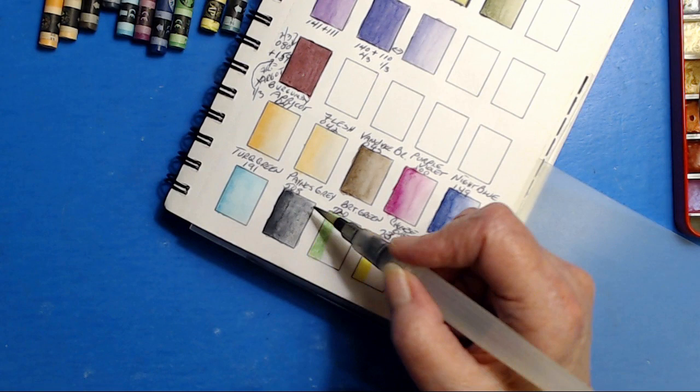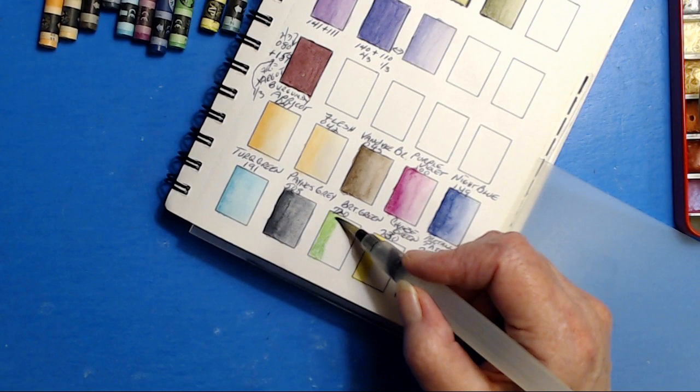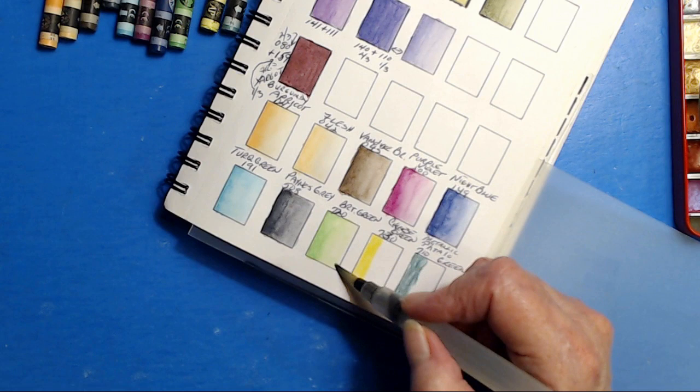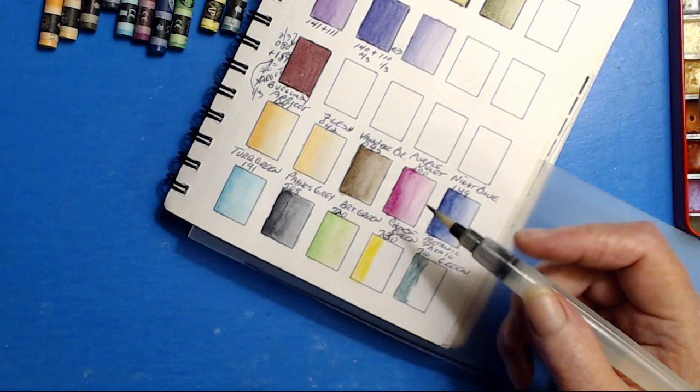Payne's gray. And this is the bright green. I love the fade out on these to just a hint of color. So pretty. And there's the Chinese yellow.